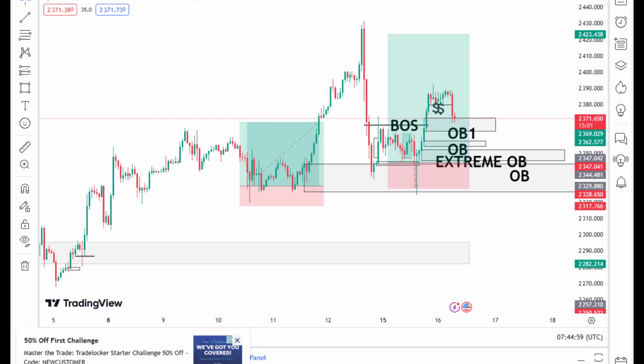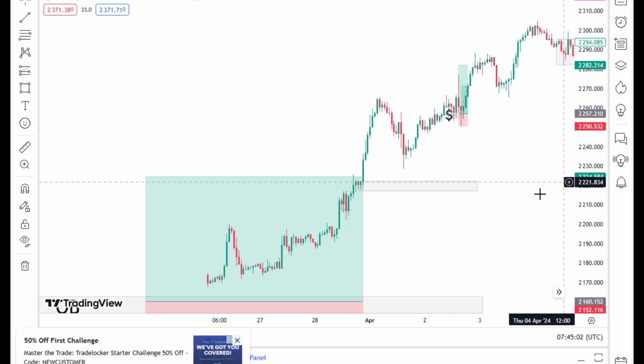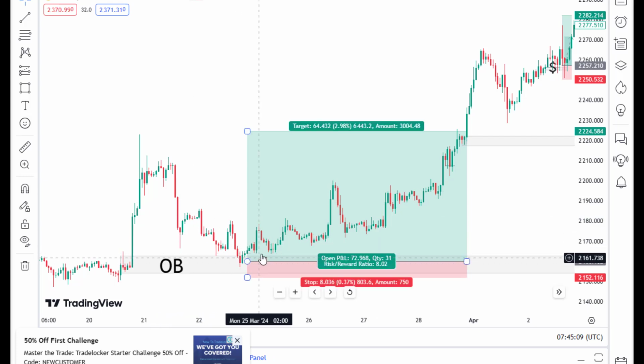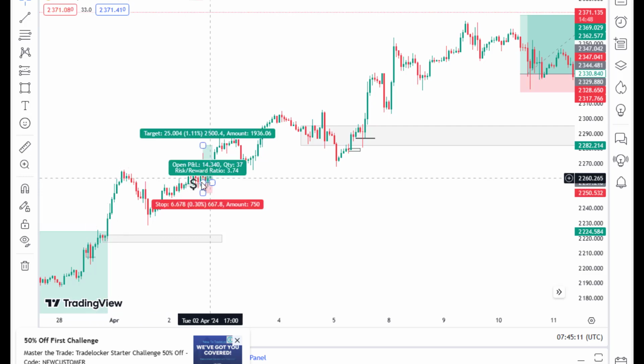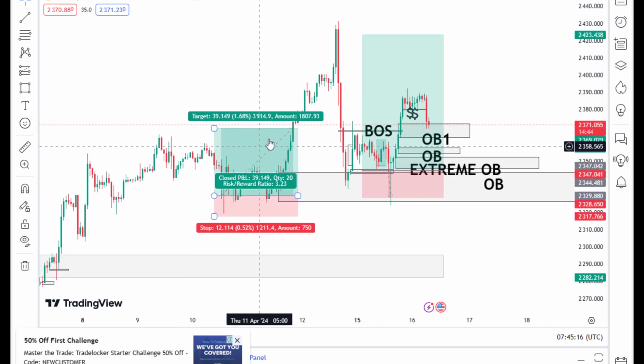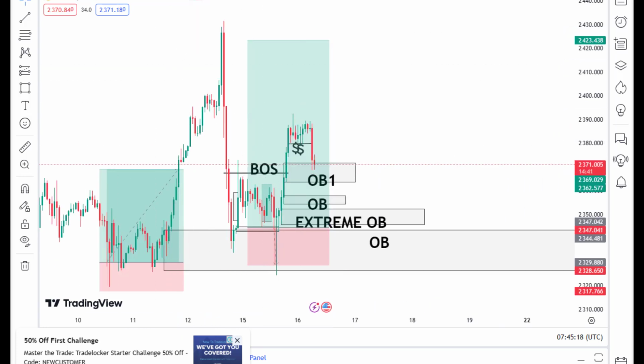So we actually looked at some of those scenarios, but this particular scenario that I'm about to share with you guys is a little bit unique. This is some of the scenarios: price creates equal lows or creates buy side liquidity, comes and hits. These are some of the trades that we took in the past weeks, right? And this is another trade, this is another one, but this one is a little bit unique.